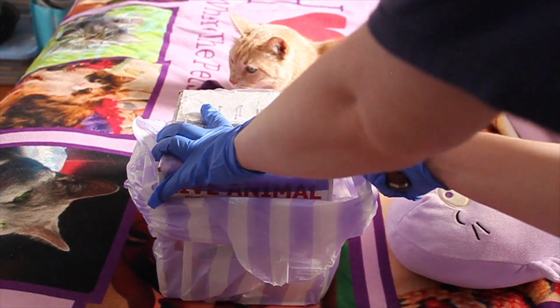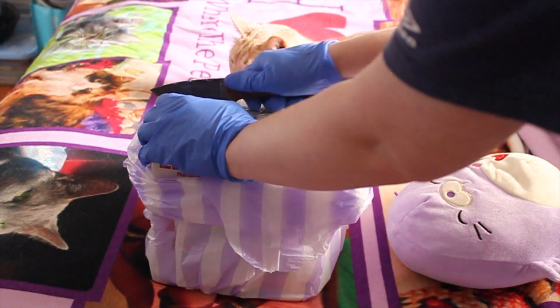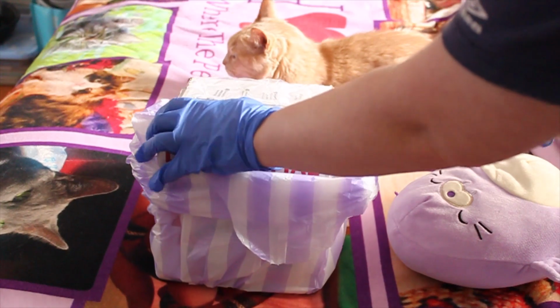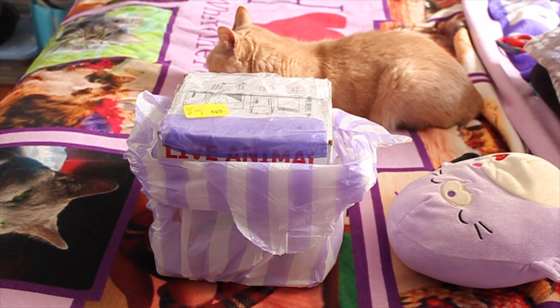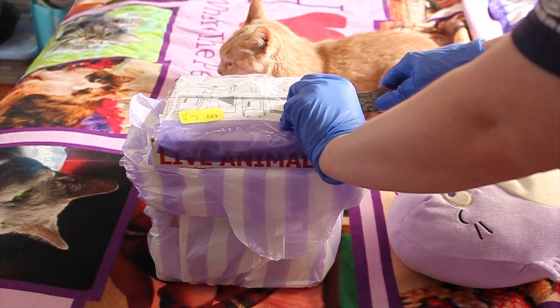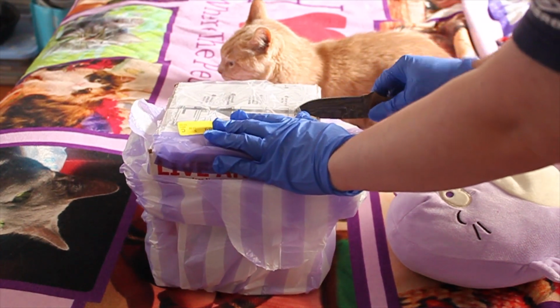Trying not to be too rough with the box. There's a lot of tape on here. So this little gecko is named Twix, and I named him Twix. And he is from the Gecko Barracks, which is a breeder that I found on Facebook.